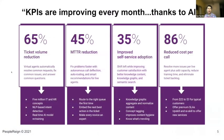Some of the benefits that customers using AI to automate the service health lifecycle report: 65% reduction in ticket volume, 45% reduction in MTTR, 35% improvement in the adoption of self-service capabilities, 86% reduction in cost per call. These are all very achievable.